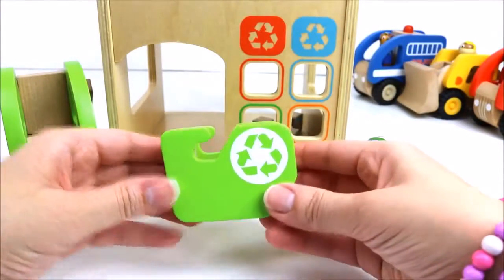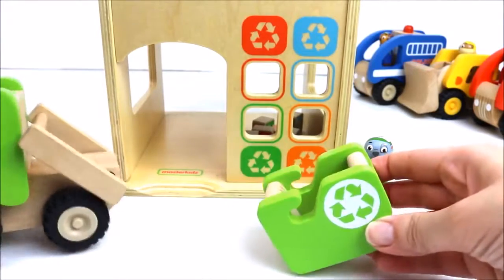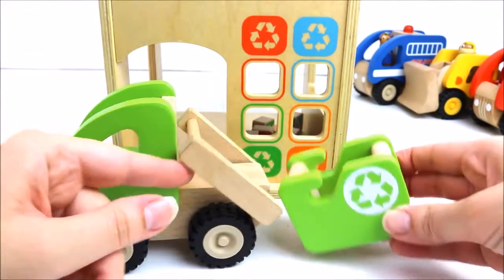Well done! We put all the recycling materials in the right bins, ready to be recycled and used again.